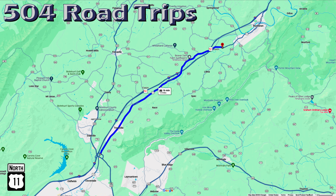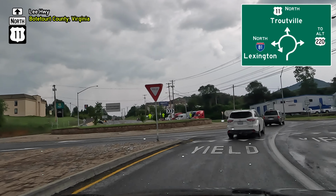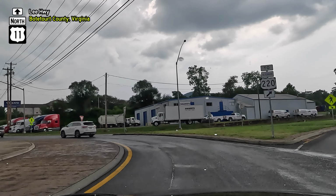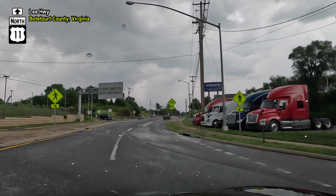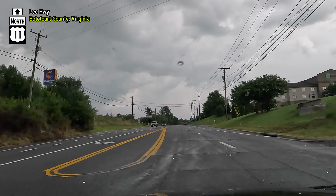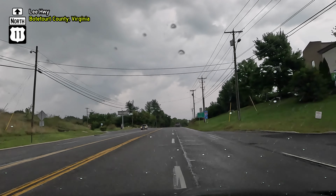Today we drive north on US 11 in Botetourt County, Virginia, beginning at mile 161 at a roundabout junction with US Highway 220 alternate. As we have been throughout this part of the series, we're still running close to and somewhat parallel to Interstate 81. The weather conditions continue to deteriorate, although it still won't be bad enough to spoil today's video. Just a bit of an annoyance with the raindrops and windshield wipers running.